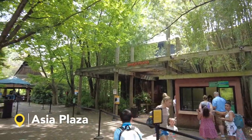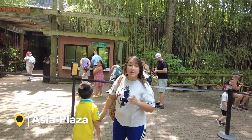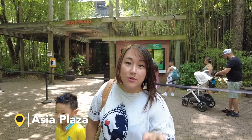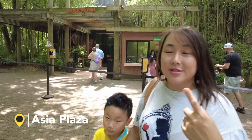That's the Jungle World, and that's the monorail. So we're going to start with the monorail. Jungle World is an additional fee, and the monorail is also an additional fee. But with your entrance, it's already included, because of the membership. Membership is already included.